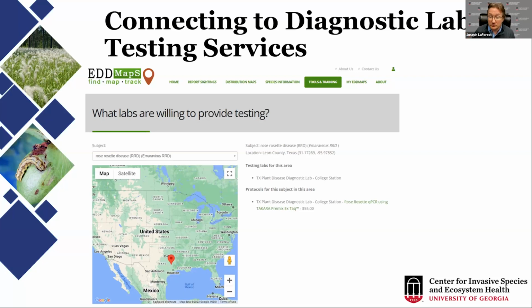So this does exist for a small number of pathogens where we have testing labs available. You drop a point and it tells you not only what lab is willing to provide that test, but also what protocol they would actually run.